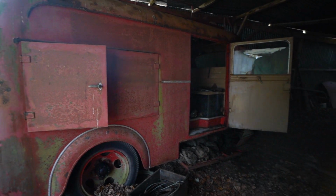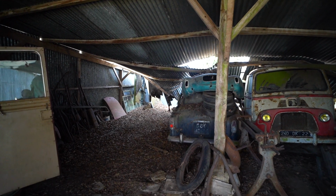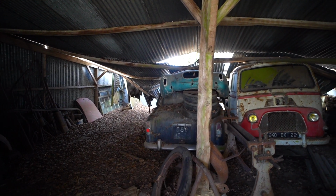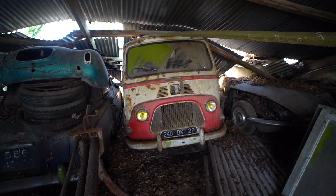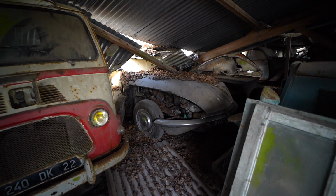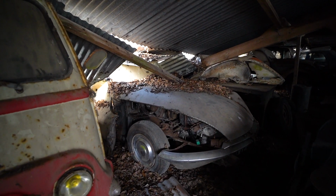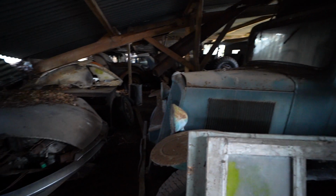So here we're in another section of this sort of partially collapsed building. As you can see here, the roof isn't great. But everywhere I look, there's just more of these vintage cars. I mean, you see nothing like this in the UK. Nothing at all. What is that? It's probably wrong, but that looks almost like a Jaguar front, that one. And then you've got this old truck.